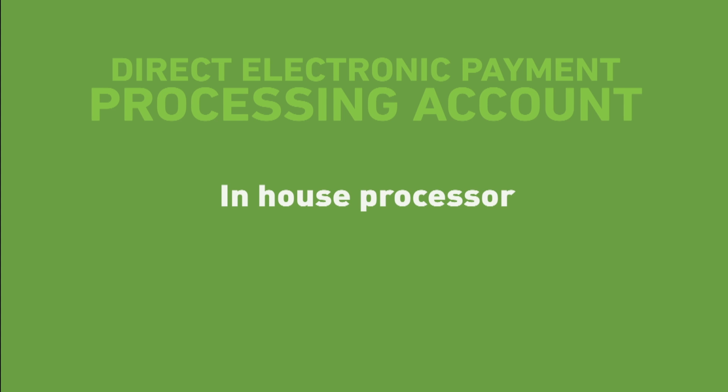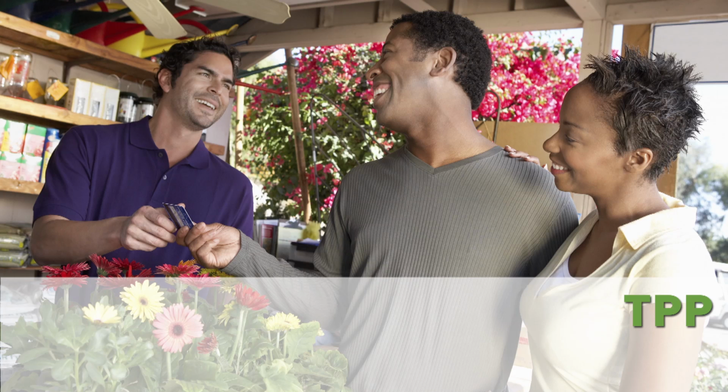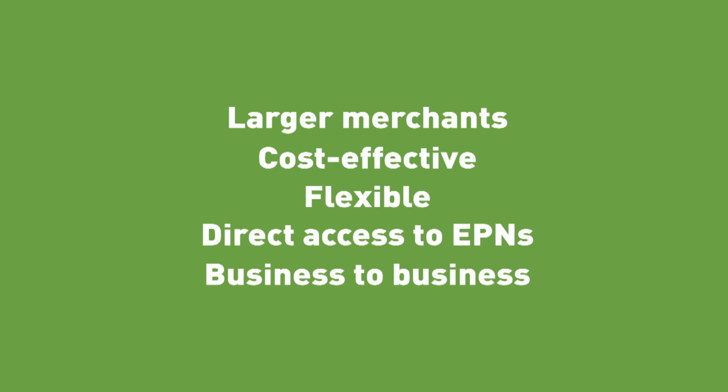Some banks have an in-house payment processing resource, and others may outsource those processing services to a TPP, known as a third-party processor. So what is a third-party processor? They focus primarily on larger merchants. They can be more cost-effective and flexible for larger businesses because the processors have direct access to the EPNs, the electronic payment networks, through an acquiring bank relationship and provide all the support on large business accounts. These TPPs don't have consumer brands the general public would recognize easily, as they function exclusively in a business-to-business environment between businesses and acquiring banks.